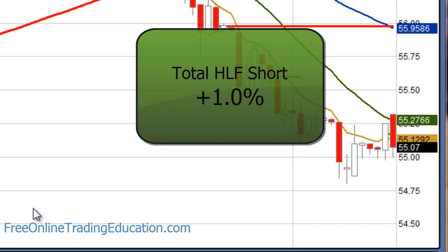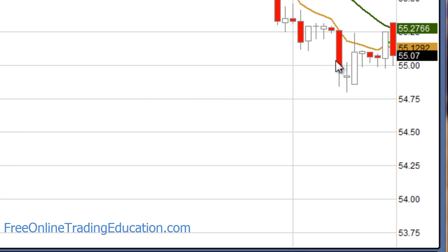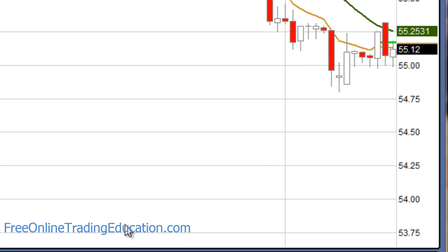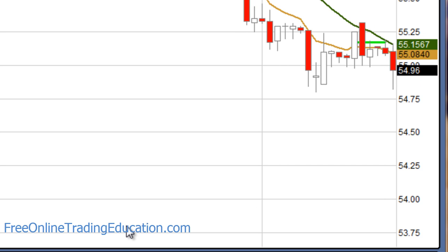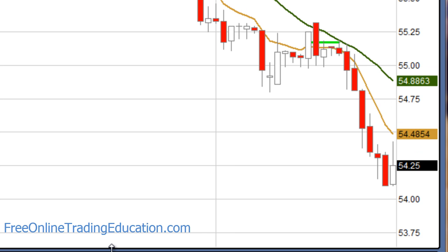But now what I want to do is to show you this low base breakdown, how it's working. This is really basing right here at the $55 mark. Watch what happens next. Bam. Now this is after 12:30, after I quit trading. And there it does. It drops down another 1.5%, another 2%.